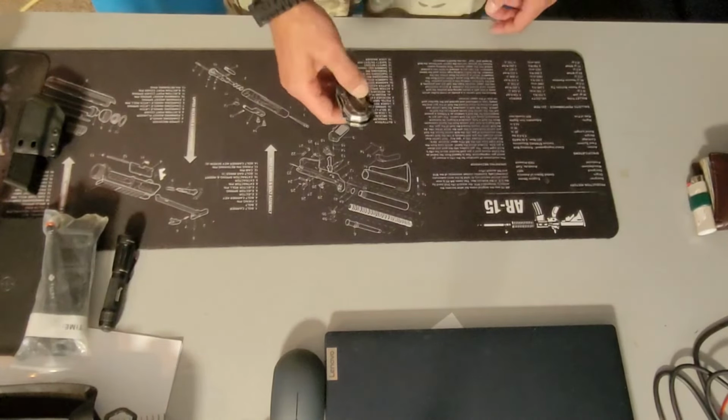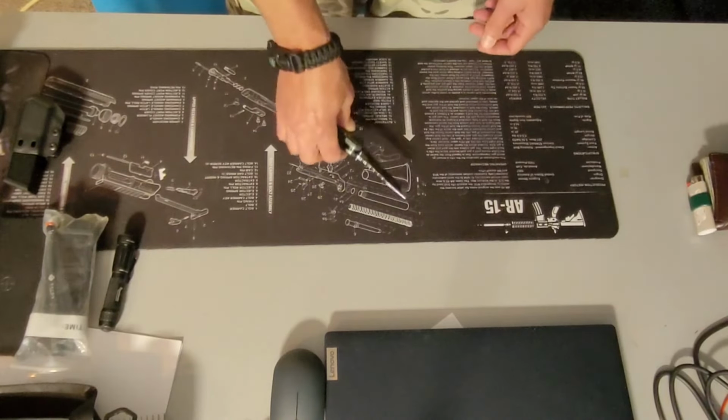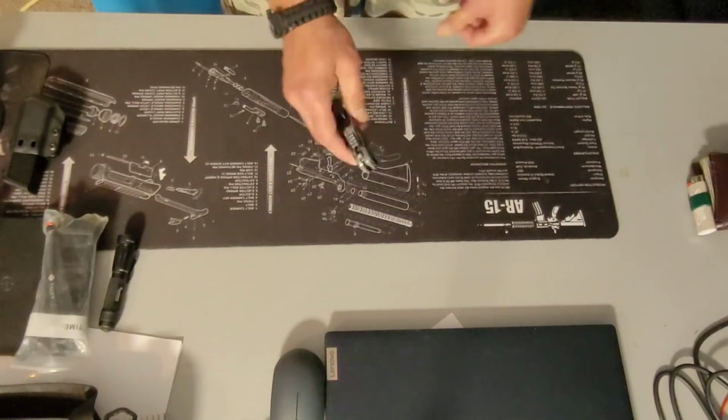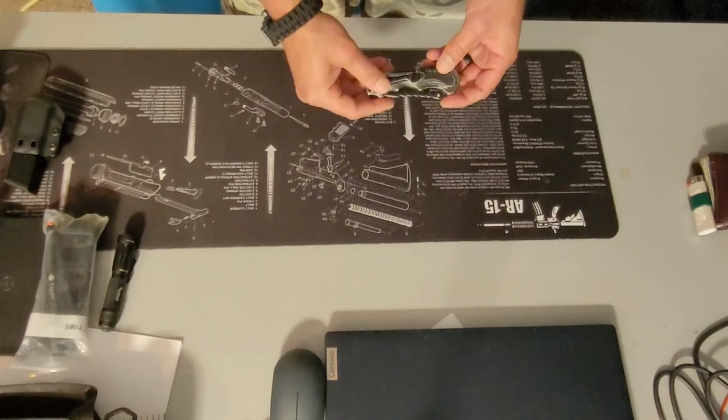Next is a good folding knife. You can tell this one is used quite often. This is a Smith & Wesson M&P, just a good folding knife with a belt clip on it.